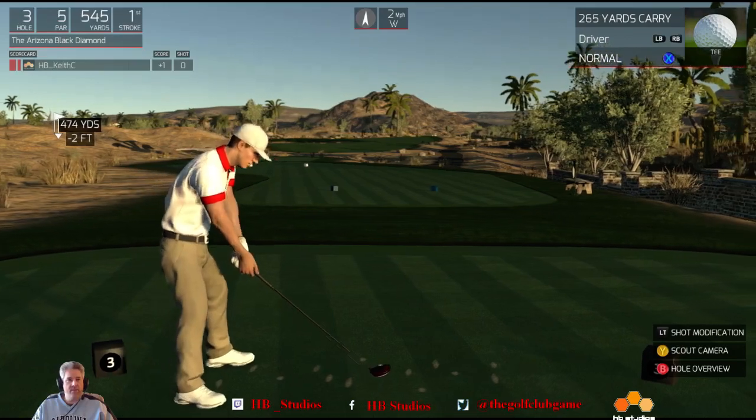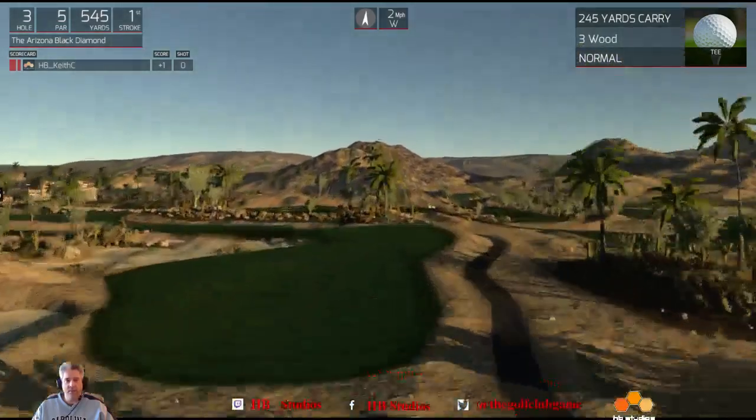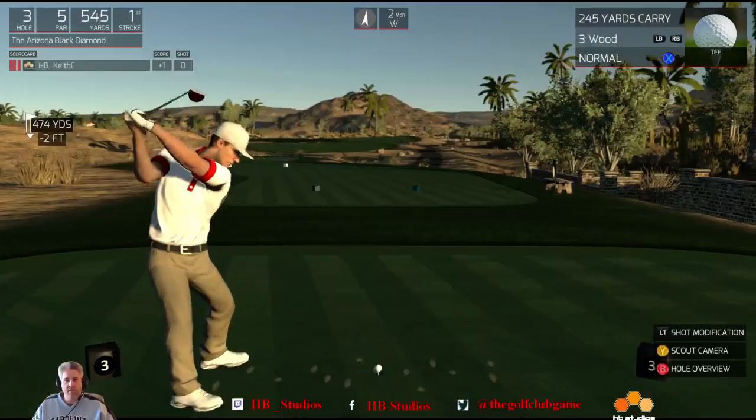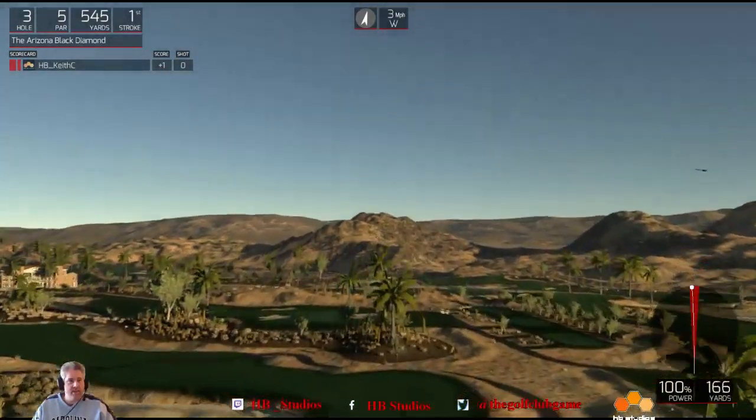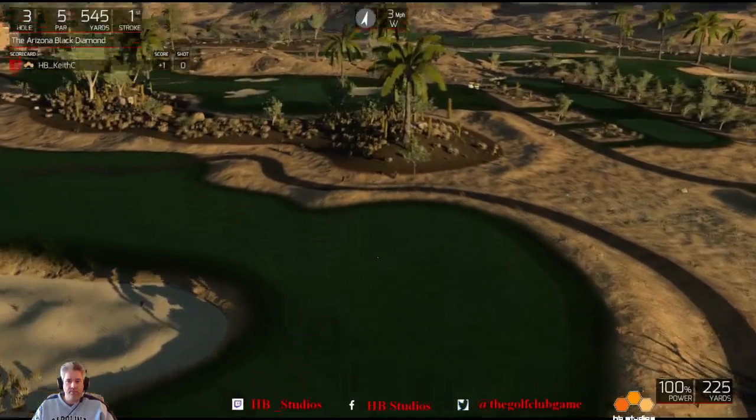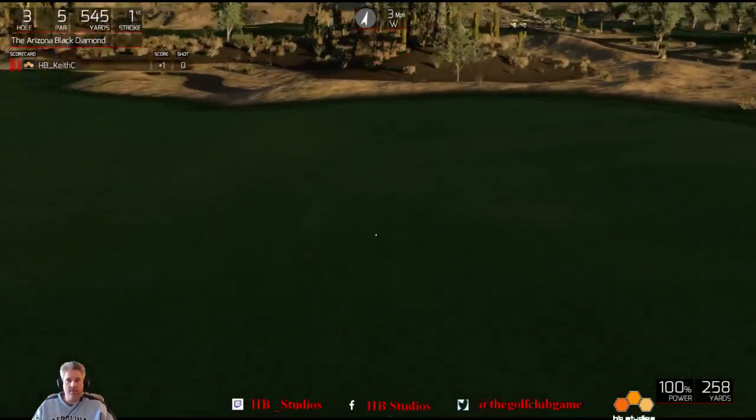Here, that's a par 5, so I'm just hitting 3-wood. Hopefully I won't go through the fairway. This is hole number 3 at the Arizona Black Diamond course.